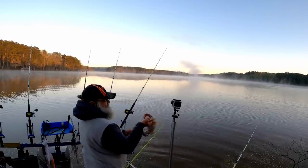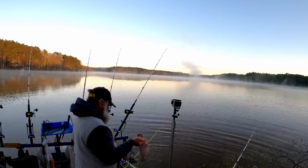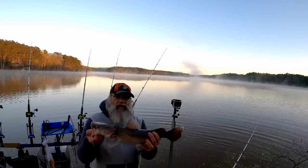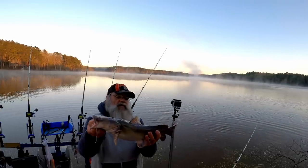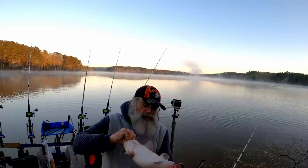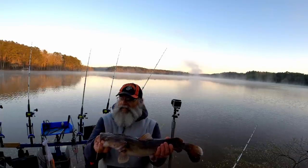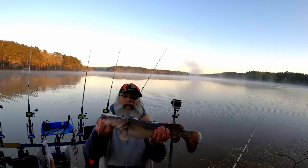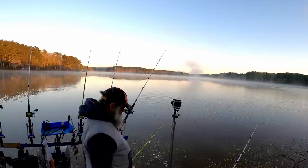There he is. Not the one we're looking for, but we'll surely take him. Nice fish, no mud on his belly. They're starting to get a little more active. Nice fish, so let's send him back in here and let him grow up. Thank you, sir, we appreciate it.